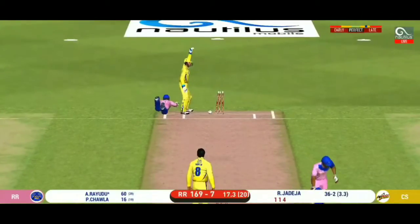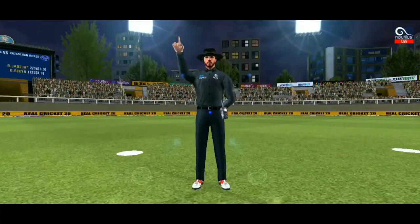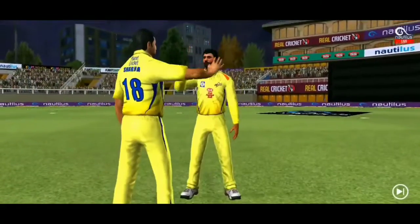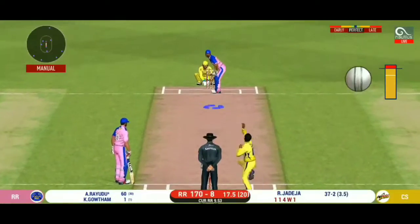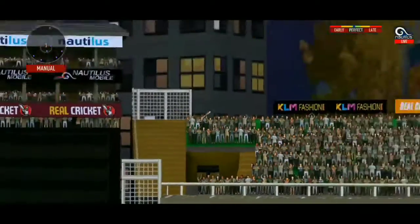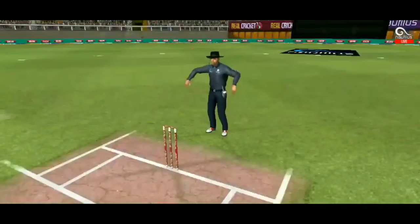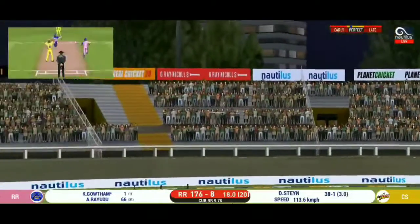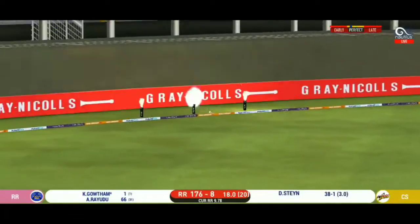Good shot for a single. Direct hit and that's out. Taking the long walk back to the pavilion. Great shot. He has dispatched that through the field. That is in the air and in the gap as well.